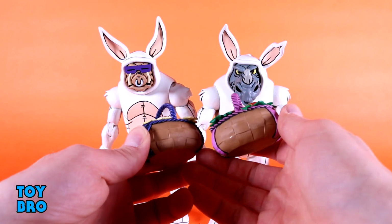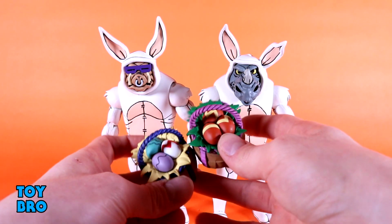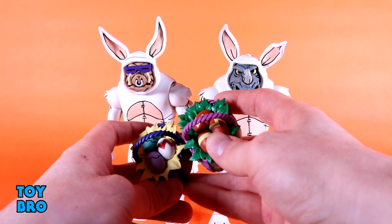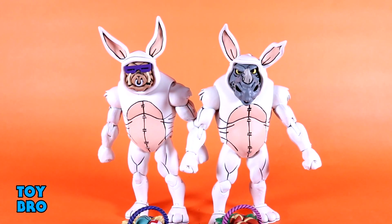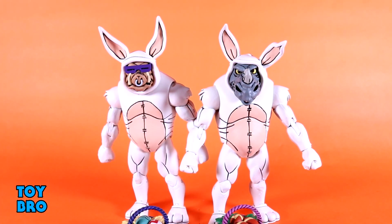They definitely went all out on this. There's leaves and grass and stuff in there. And then the eggs, of course, inside, which are painted uniquely as well. So even the design on them is not the same. Different colors, different designs, the whole deal. So you've got those, and of course, those work really well with the gripping hands. So they don't come with a ton of stuff, but honestly, for this particular thing, you get absolutely everything you really need for these very specific versions of Bebop and Rocksteady.